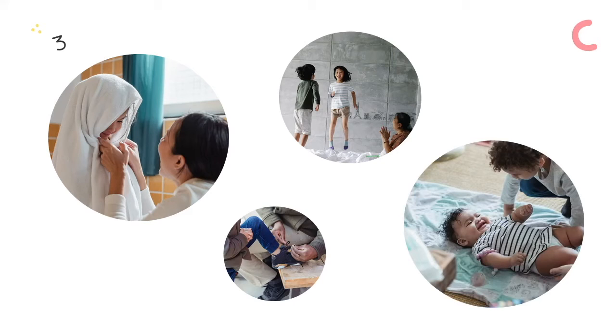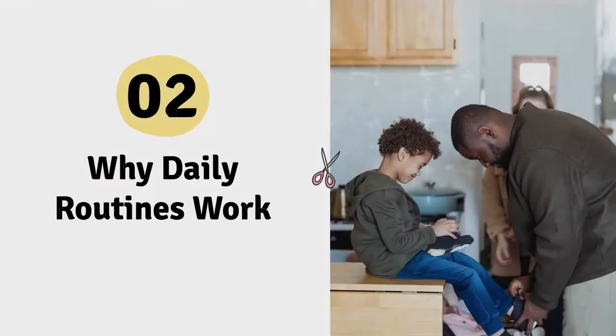Your daily routines are a source of important language learning. So, what do daily routines have to do with strengthening speech and language?